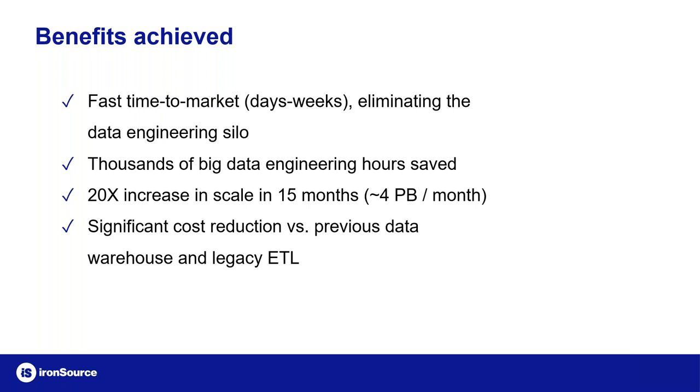We saved thousands of big data engineering hours. We increased our scale almost 20 times in a year and a half because it's so easy to create the data pipelines and play with it and exercise with it and simulate changes and so on. Through that, we also received significant cost reduction, as the previous data warehouse solution was pretty costly.